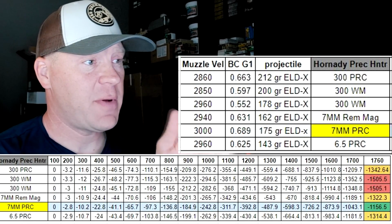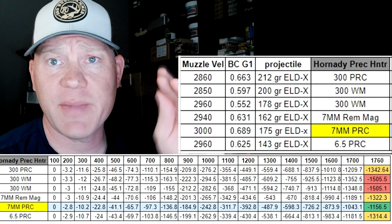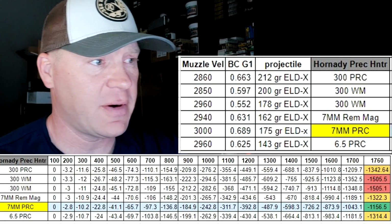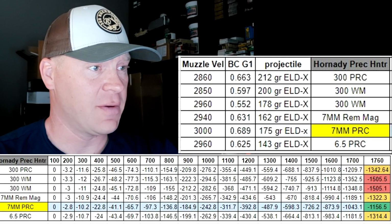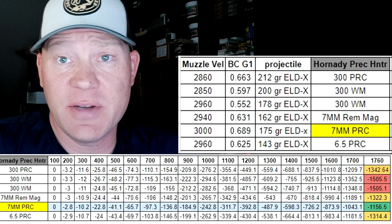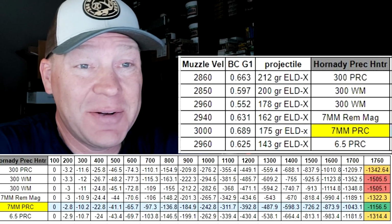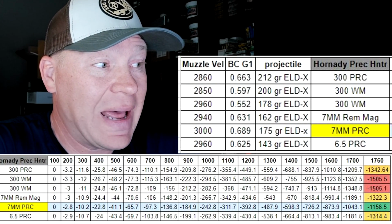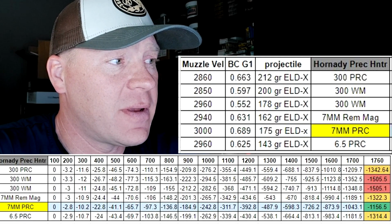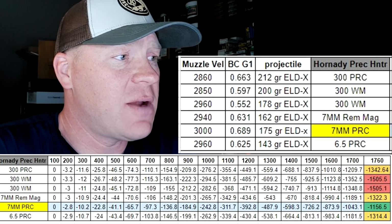We were just talking about drop of the Hornady Precision Hunter at 500 yards. So pretty close. All those 300 Win Mag, the 7 Mag, the PRCs, they're all pretty close at 500 yards. The biggest gap out of all of those, 6 inches or so. Still, the argument is at 500 yards, it really doesn't make a whole lot of difference. There's a little bit of energy differences just because of the bullet weights. But we're talking about drop, it doesn't really make a whole lot of difference. If your goal is to smack some steel, it doesn't make a whole lot of difference.